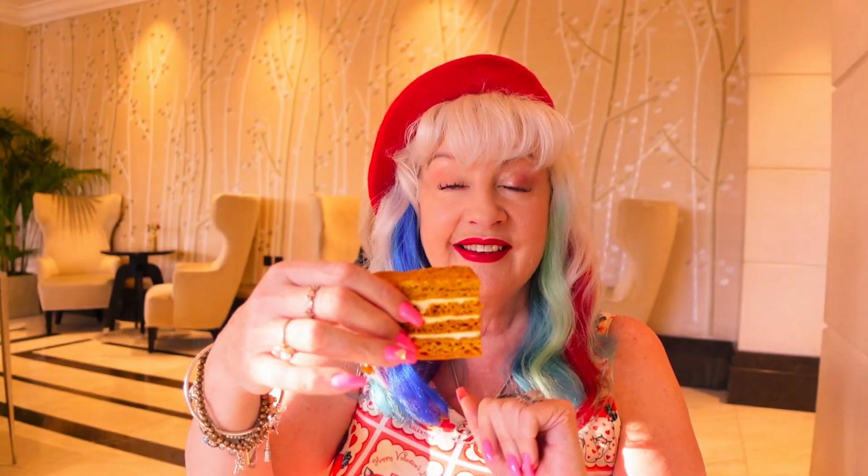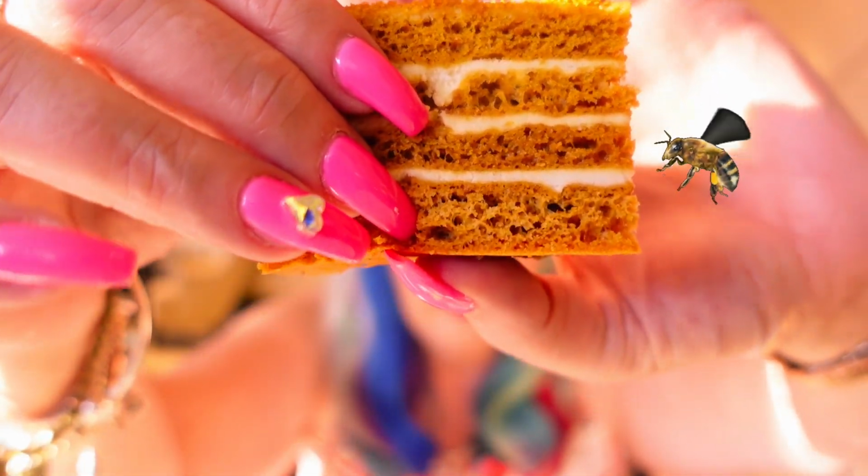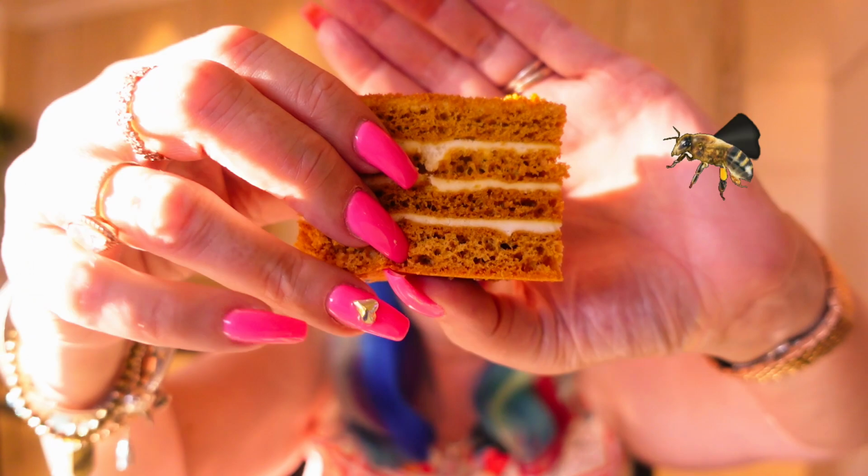So we still have a few more left. Let's keep going. So this is a Cornish apiaries honey cake, and it has honey sponge cake, creme fraiche, and chocolate artwork.